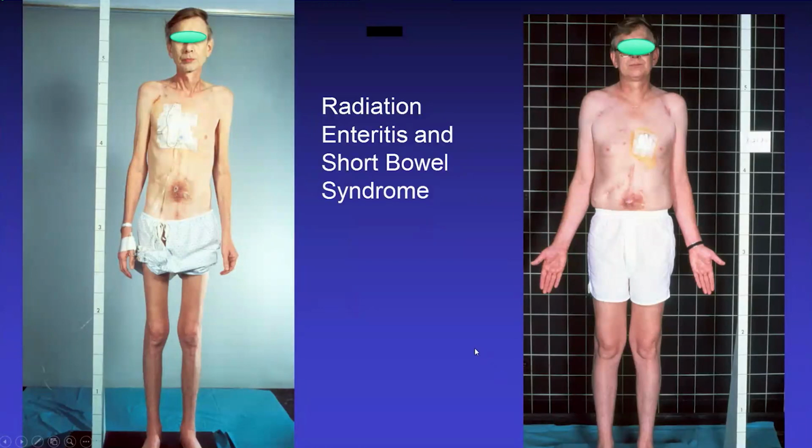This is an example of a patient with severe radiation enteritis and short bowel syndrome, showing him at the start of his program of home parenteral nutrition and after he had regained all of his weight. He continued on home parenteral nutrition for approximately 3 years before dying of a new lung cancer that appeared.